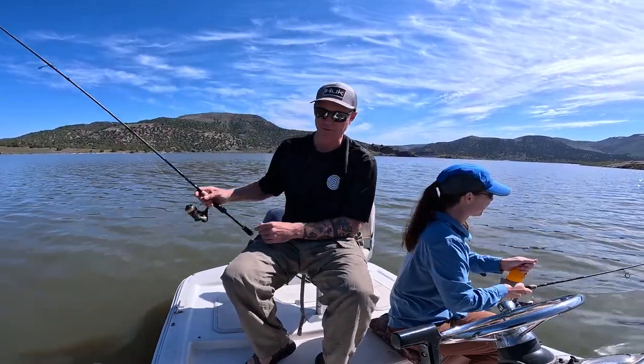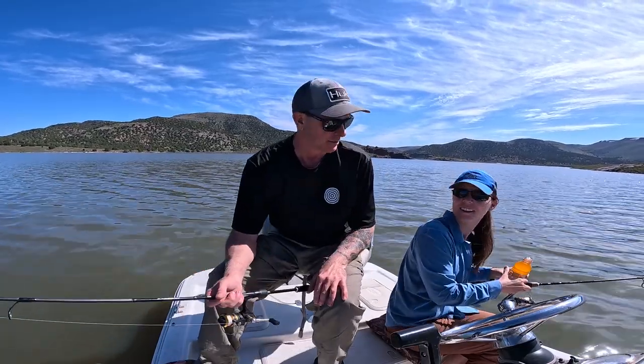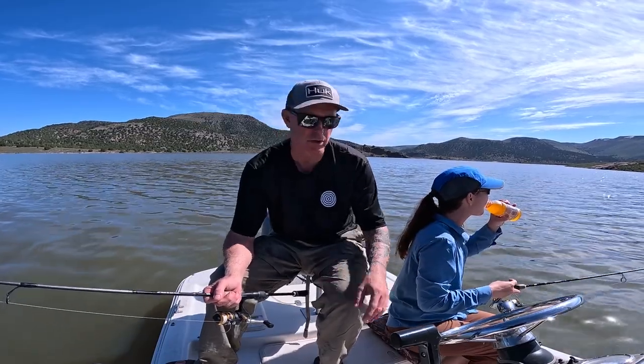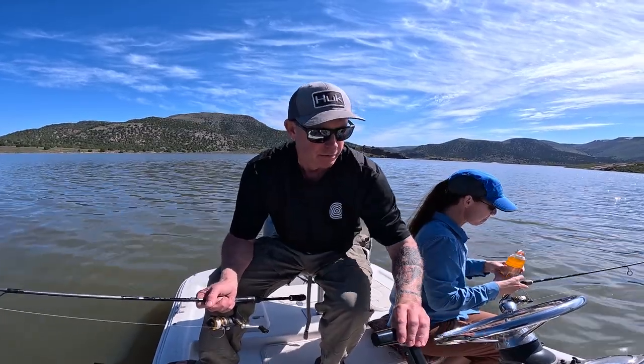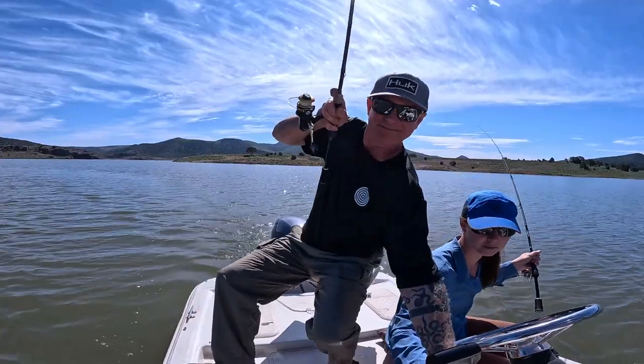I didn't think I had a fish on for a second. I thought I might have just caught a patch of algae or something. Did it fight at all? It did. It was a little slow, but we didn't get skunked. Today's a victory. Fish one. Yep.